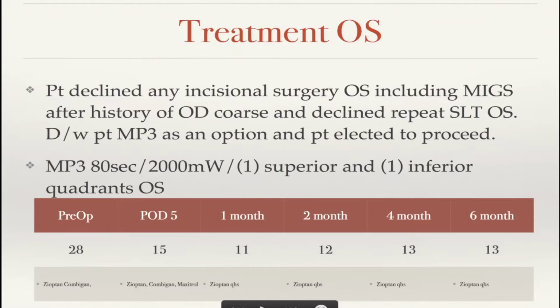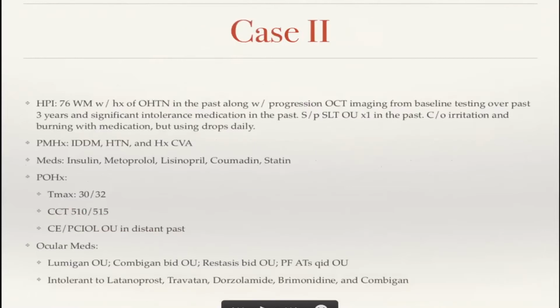And at a month, the patient's pressure was already down to 11, and this was maintained very well all the way up to the 6-month mark, with a pressure of 13 just on Cosopt in the left eye. So we've had over a 50% drop, as well as being able to decrease the medication. It's been a very good result for the patient, and they avoided the possible course that they went through on their right eye.